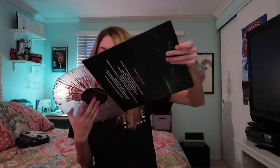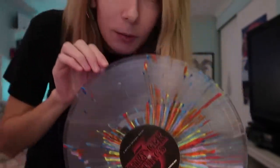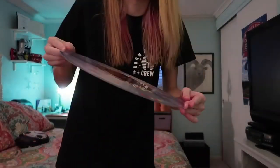He's bomb ass. I'm gonna put in the Stranger Things record, mostly because I think it is probably the coolest looking record that I have. A lot of records have different colors or splat. This has splat on it. So yeah, this is what it looks like. I'm just gonna put it on the record player and have it play because I think it just looks really cool.